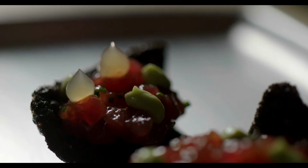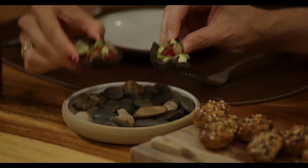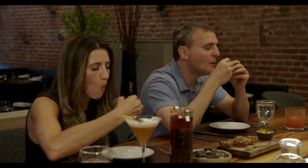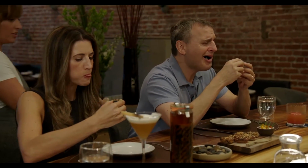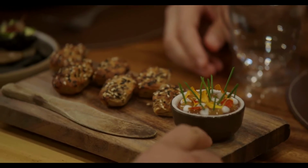Everyone starts their meal with some snacks. This is our rendition of poke. So it's on a squid ink rice cracker. There's a little avocado, ponzu. Cheers. Wow. Really good. And this is kind of our tribute to our time in New York, Second Avenue Deli.